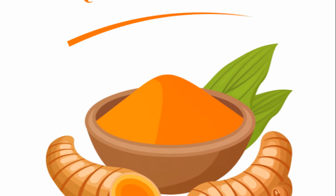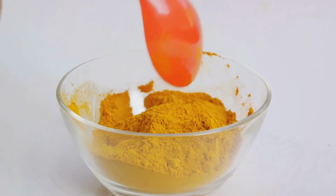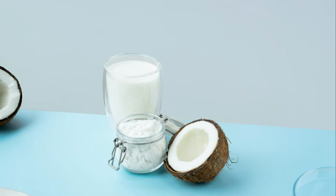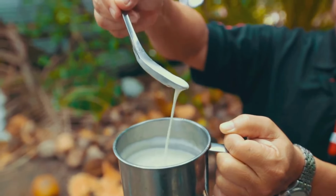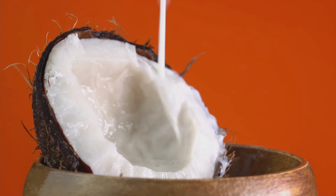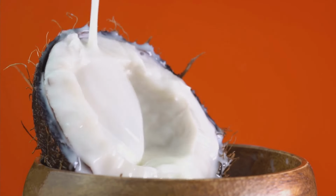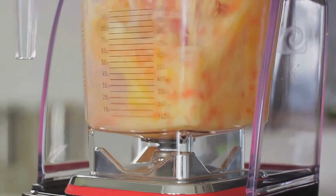Next, we introduce ingredient number 2, the pineapple. It's not just for its tropical flair, but for its bromelain, an enzyme that aids in digestion and reduces inflammation. Now we add in the third ingredient and the star of the show, turmeric. This golden spice is not only responsible for the smoothie's warm, earthy undertone, but also brings remarkable health benefits. Its active ingredient, curcumin, has powerful anti-inflammatory effects and is a very strong antioxidant. Inflammation can often be an immune response, so keeping it in check is key to a healthy immune system.